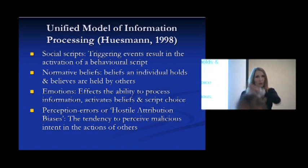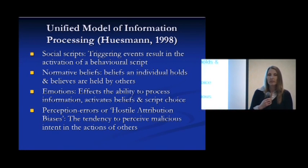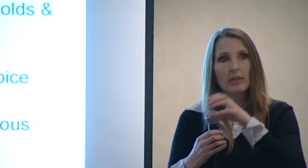All these things work together to create a behaviour. People who are aggressive don't know this. They say, it just happened, or he was glaring at me. They don't understand how their own predispositions are shaping their perceptions and then their response to their environment.